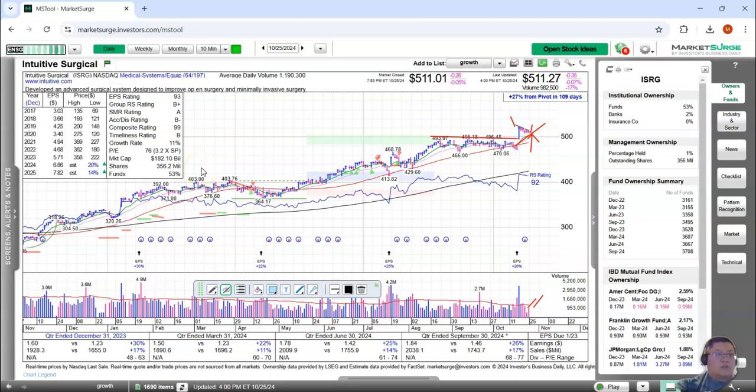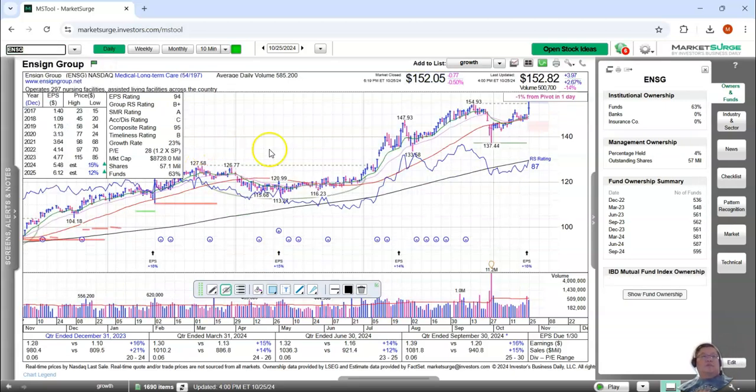The last stock reported is ENSG that I want to talk about, medical long-term care. So this one is also in long-term care, same as Molina. This stock has been running pretty nice until this recent correction here. And look at how tight this is trading. And volume also subsided on the selling side.